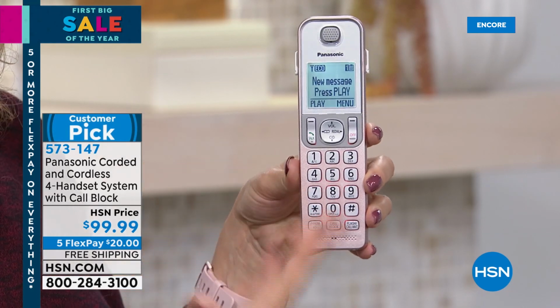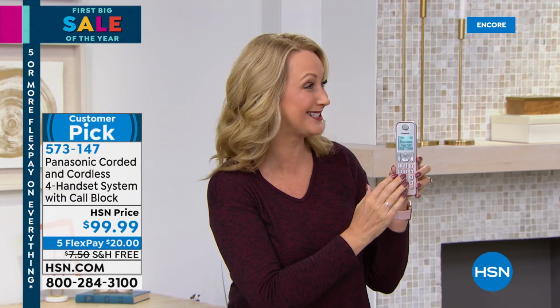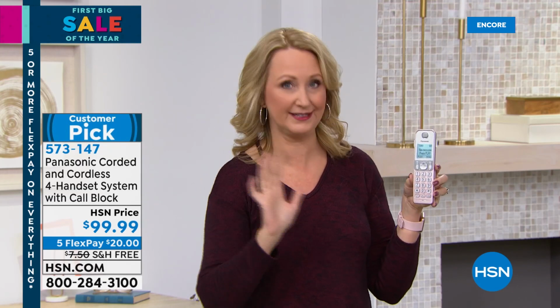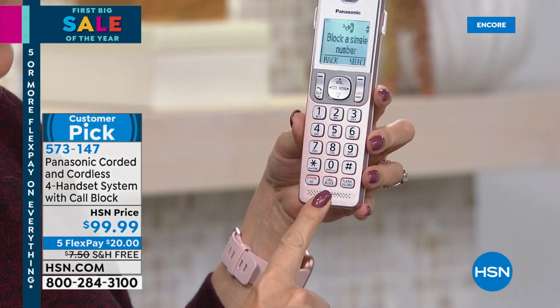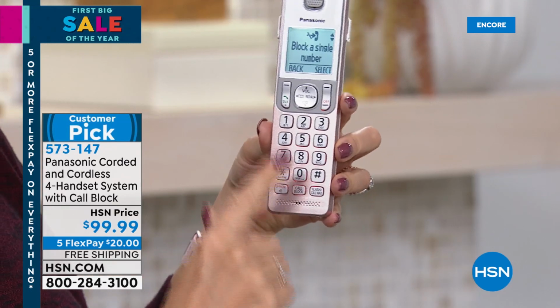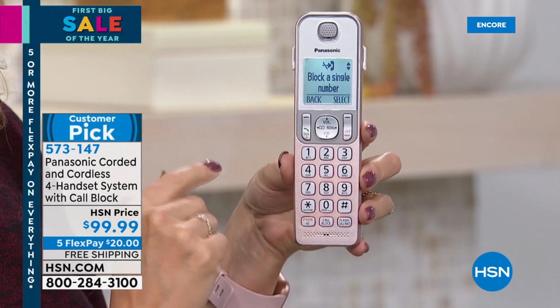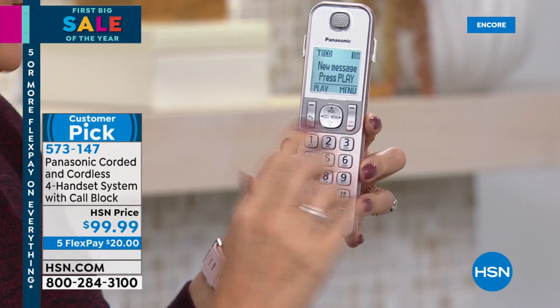And maybe you have a New Year's goal that you want to refresh things in your home, and maybe you have numbers peeling off of your old system, or maybe you have a system, worse yet, that doesn't have call blocking. This is a great upgrade. There's that dedicated button right there on every single handset. You're going to be able to touch that button, and you will be able to block up to 250 names and numbers as those calls come in. So that is a huge feature.